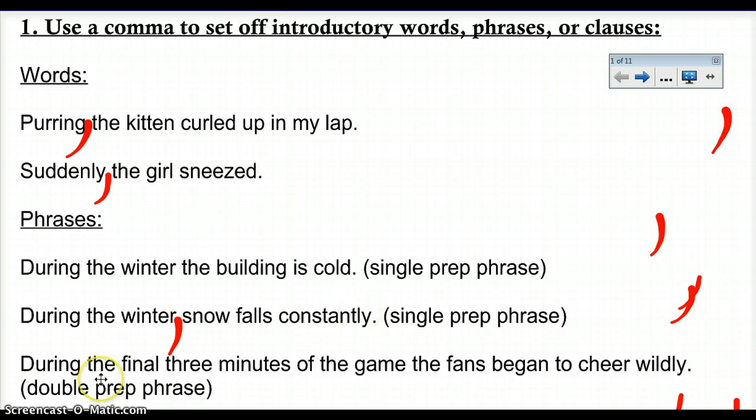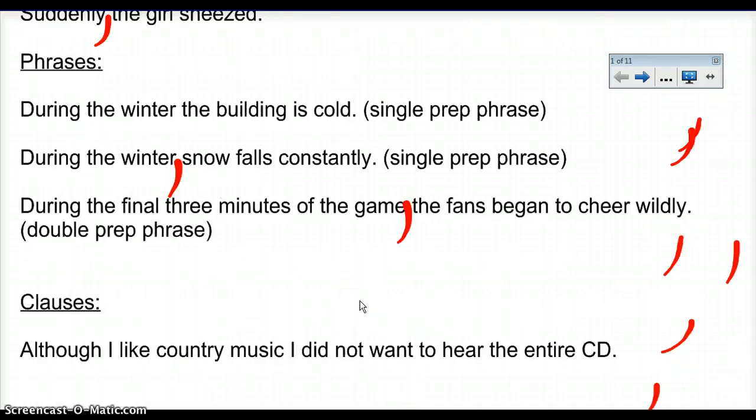For two prep phrases, though, it would be necessary. This is the final example. During the final 3 minutes of the game, the fans began to cheer wildly. This is a double prep phrase. During the final 3 minutes, and then of the game. So we'll take our comma and put it after game.